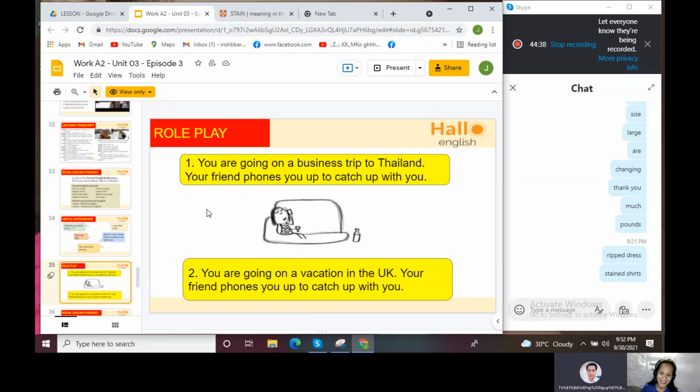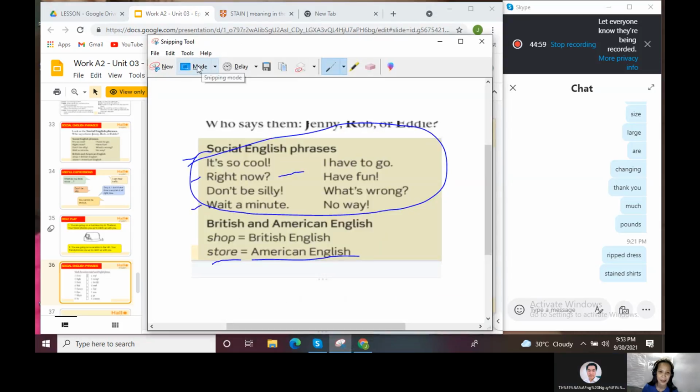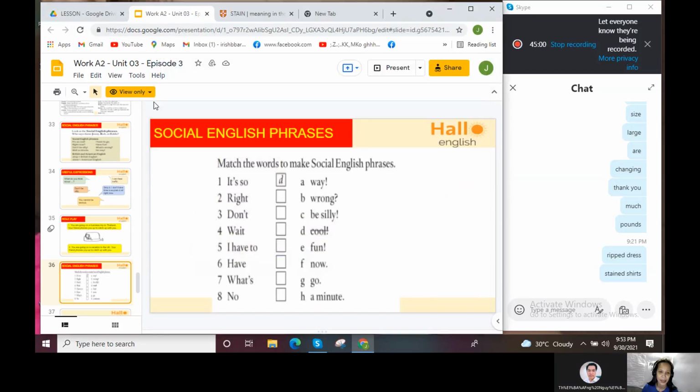Okay, this time let's proceed to the social English phrases again. Match the words to make social English phrases. For example, number one, "It's so..." is letter D, "It's so cool."